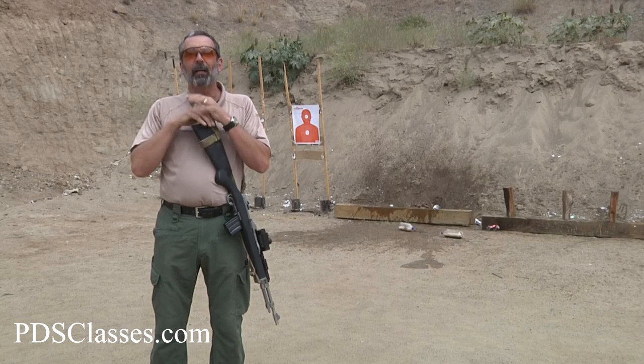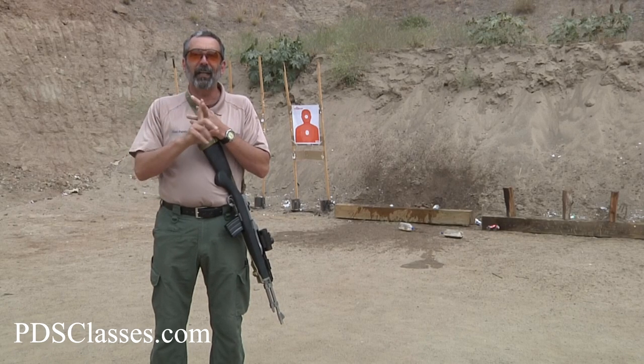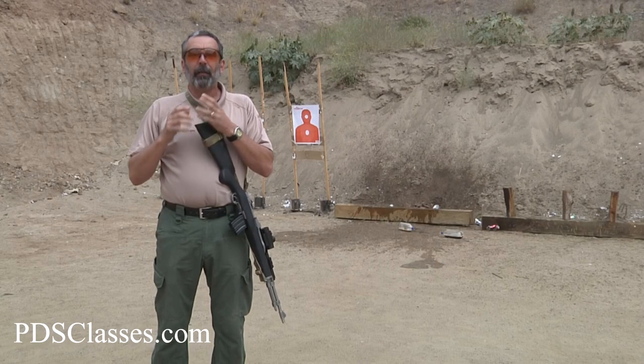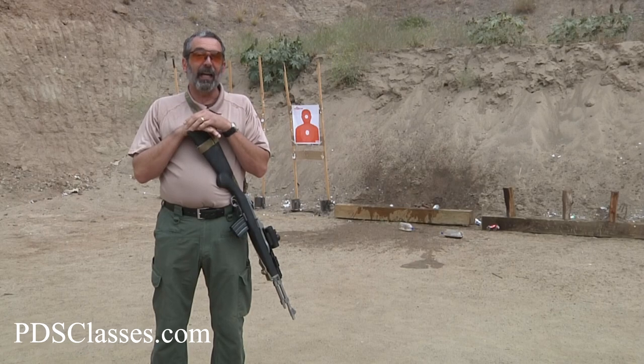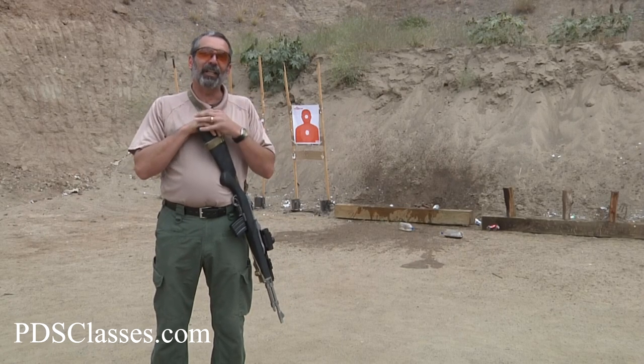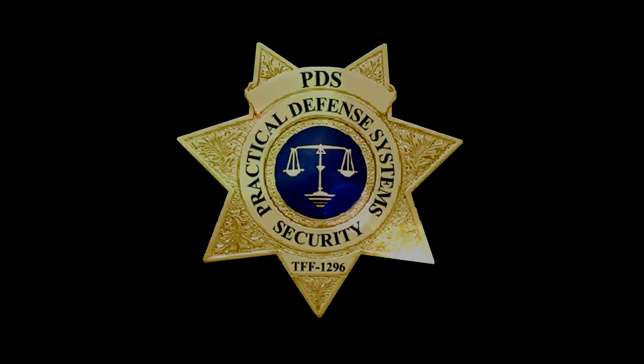Now, you've probably seen in our series, home defense shotgun, home defense revolver, and home defense semi-automatic pistol. This is the home defense rifle section, and so that's what we're working on today. Everybody loves these things, and as you can see, they're a lot of fun to shoot, and I can understand why. Let's check them out.